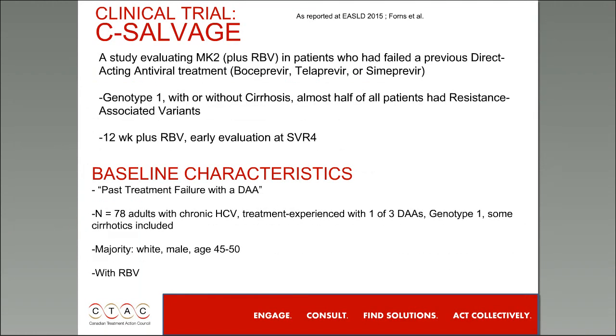So this is an interesting trial, I hope you'll agree. This is the C-SALVAGE, and like I said, we're really interested to find out what do we do with people who have not successfully achieved SVR after a new direct-acting antiviral treatment. So C-SALVAGE is the trial that looks at that. Admittedly, the DAAs it's looking at are Grazoprevir, Telaprevir, and Cimeprevir, which are not the new standard of treatment, which are not necessarily going to be used a great deal moving forward. But this is what MK2 has been tested against.